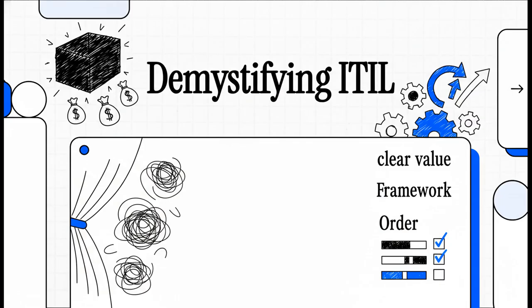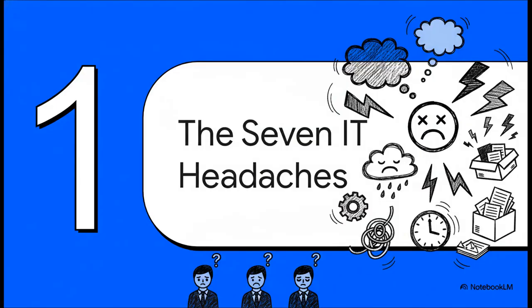So today, we're going to pull back that curtain on a framework designed to fix all that, to transform IT from a source of chaos into a source of real, tangible business value. All right, let's just dive right into the problems first, because you have to know the pain points to appreciate the solution, right? Most organizations at some point face this set of common and honestly pretty painful IT challenges. These are the headaches that keep good managers up at night.